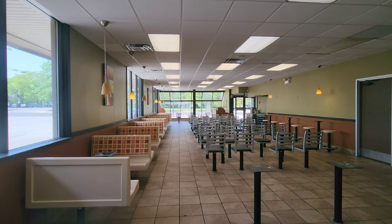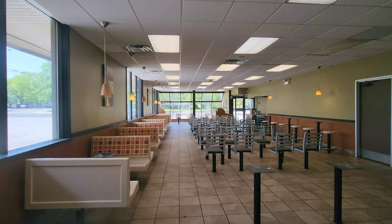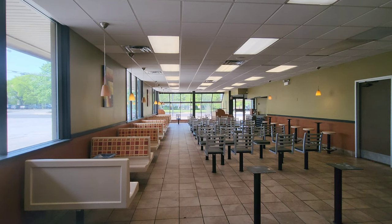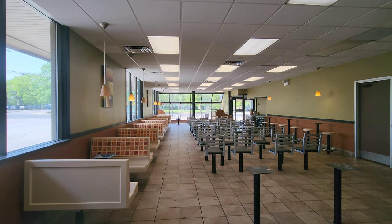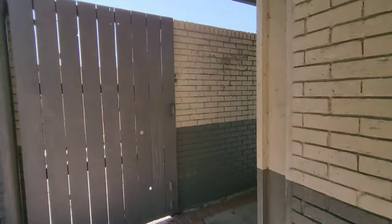Why? Why just take the tables? Why not take the seats too? I guess because they're cemented into the floor. I don't know. So if somebody wants to move into this building and use it, they have to get all new tables. All right. Like this little door, I guess that's where the dumpsters would be.